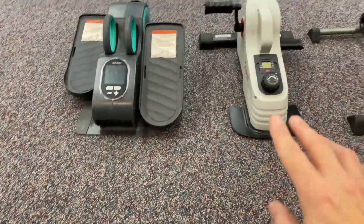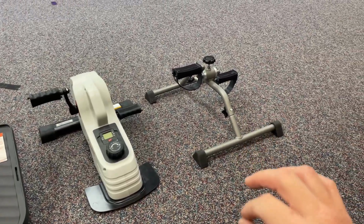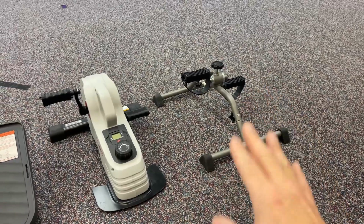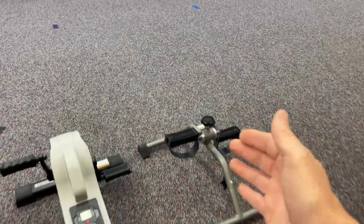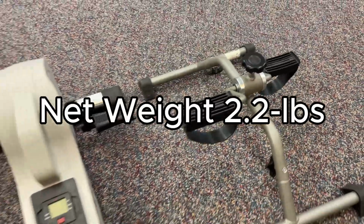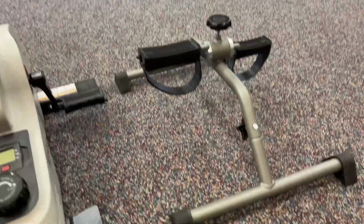Here you can see we have the Cubii, we have the Sunny Health and Fitness under desk pedaler, and we have the inexpensive economy version Drive Medical pedal bike. The main thing with the pedal bike is it's obviously low cost. You can pick this up very inexpensively. It's extremely lightweight, doesn't even weigh 10 pounds. It's designed well enough for a typical rehab program.